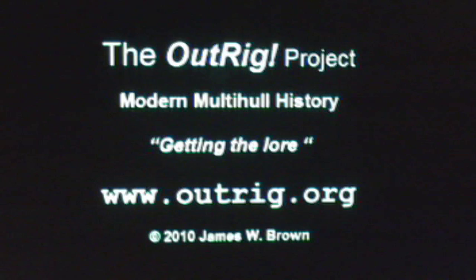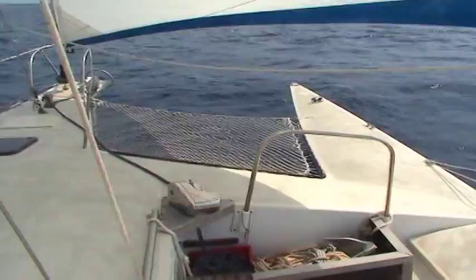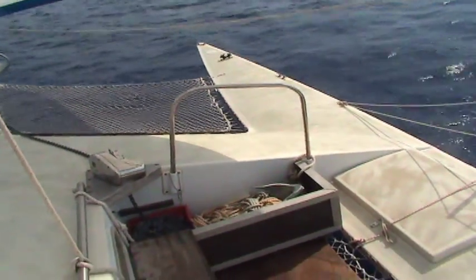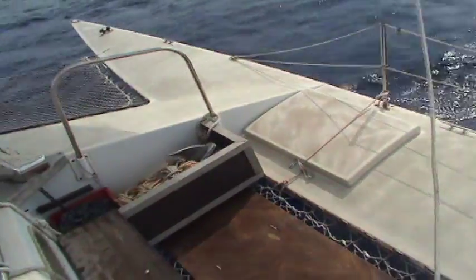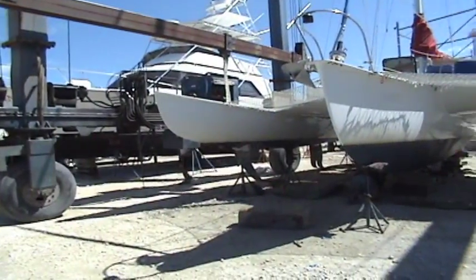Hello, it's Jim Brown here with the story of the good ship Good Enough, a 35-foot constant camber trimaran built by Steve Neal of Camden, Maine, and designed by John Marples, an absolute masterpiece of a boat, in my opinion. And I've had the chance to sail in her in two hops from Key West, Florida, down to Cancun, Mexico, and from there on down to the Rio Dulce in Guatemala.